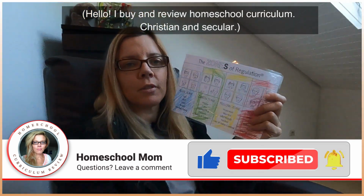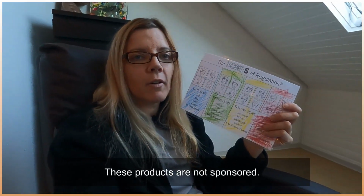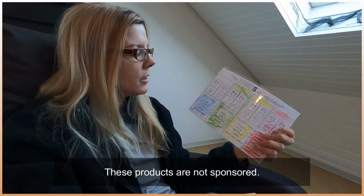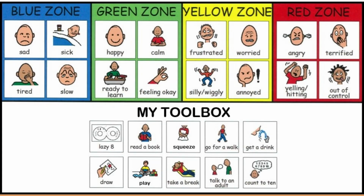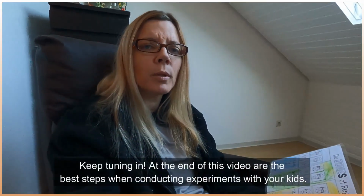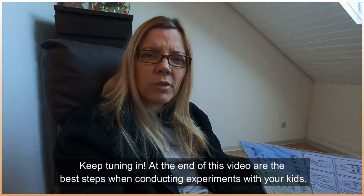Product of the day is Zones of Regulation. If your child has trouble regulating or identifying emotions, try this. So, blue, sad; green, happy; yellow, frustrated; red, mad and angry. And you can just download this off the internet. What it is, is identifying your emotions. So, wow, you are so sad right now. You are blue. And then eventually it gets to, okay, what color do you think you are?